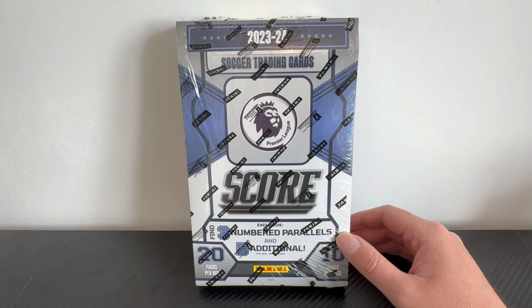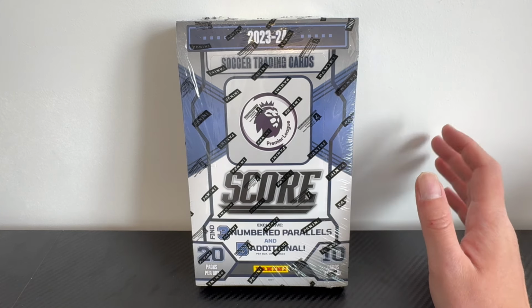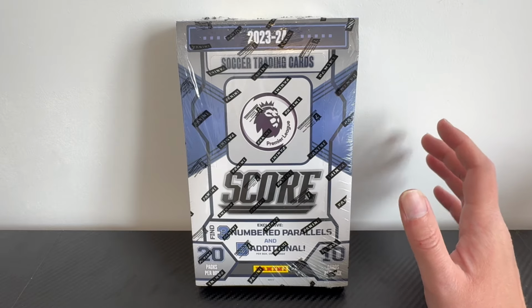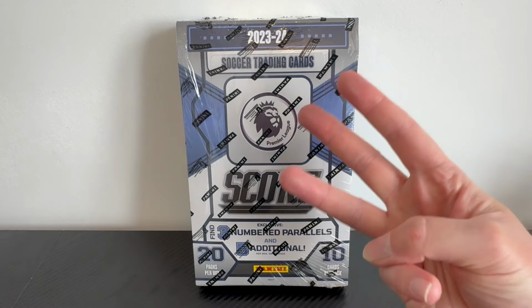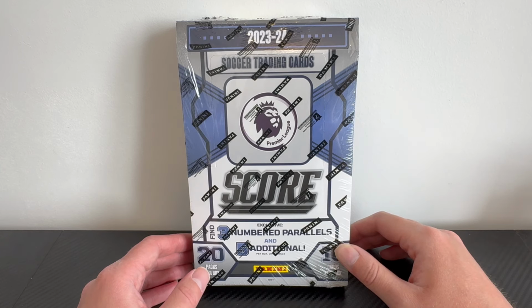And equally, the autograph checklist on this one is really poor. The first year was mega with Ronaldo and co. This year's one of the poorest Panini Score autograph checklists, if I'm completely honest. There's only 3 players I would say were super valuable. Your Haaland, your Foden, your Beckham. Other than that, there's not a great deal to chase inside this box.